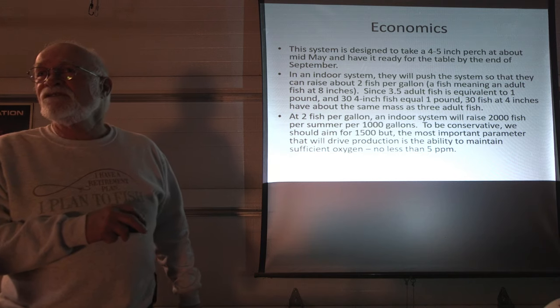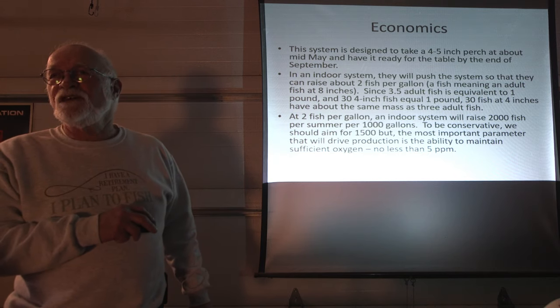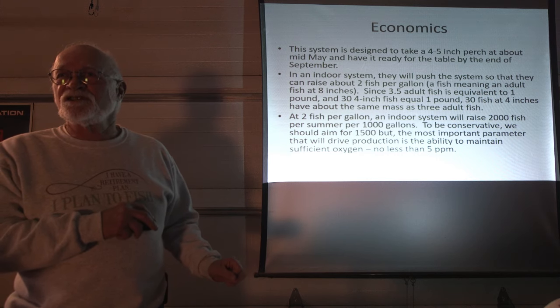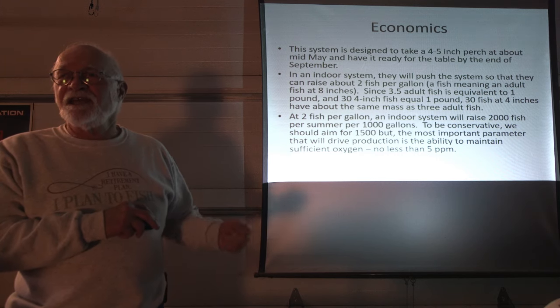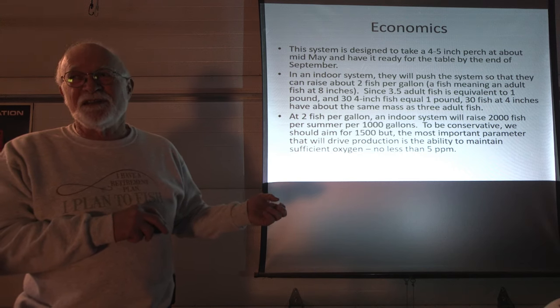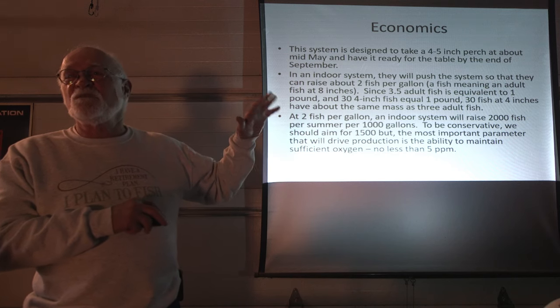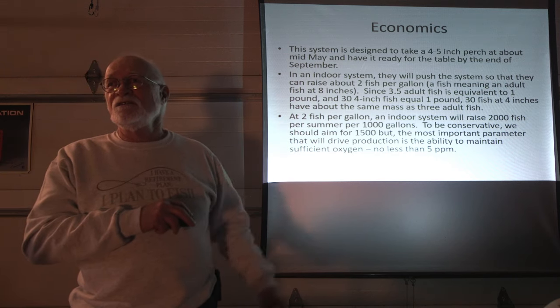No matter what happens, in order to satisfy the fish, you've got to have at least 5 parts per million oxygen. And you can get lower. I've been down to 2, but they don't like it. So in the springtime, it's going to be 8 or higher.